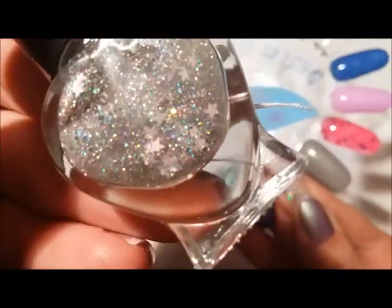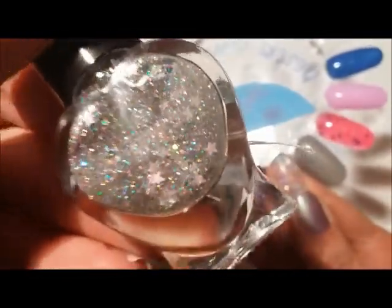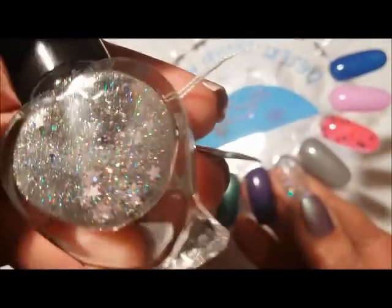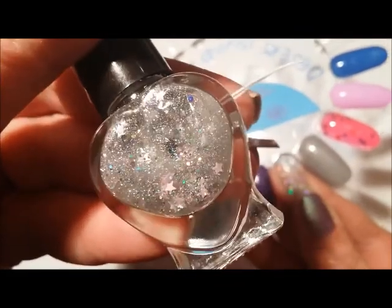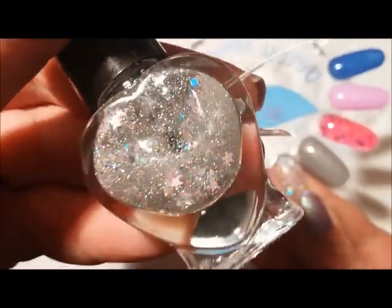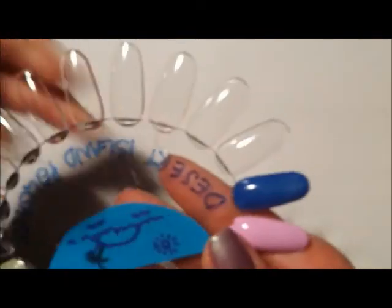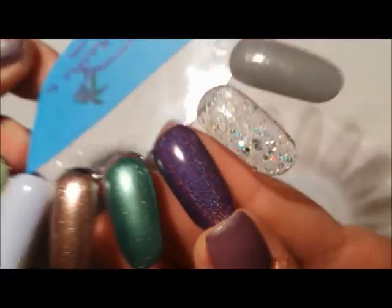and the matte glitters. And this is the beautiful Polish Me Royalty yet again, and it's second to the right, which was from the Harry Potter collection. And yeah, it's just gorgeous. So that would be my topper, which I could obviously use over some of the creams. I would need to take a holo with me.